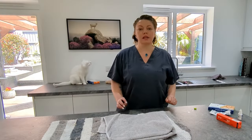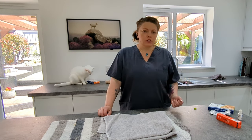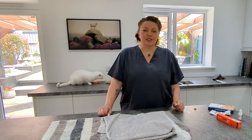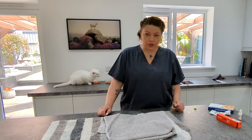Right, some hot tips about giving tablets. One, if you're going to try and hide it in food, make sure that the tablet isn't something that tastes really horrible and bitter. I'm not suggesting that you go out and taste test all of your cat's medications, but I do know from personal experience that there are certain medications that really taste vile. And if you try and disguise them in food, it's just not going to work.